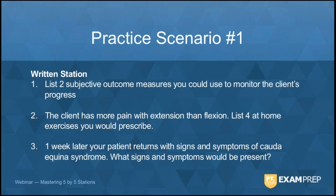Next, the client has more pain with extension than flexion. Okay, list 4 at-home exercises you would prescribe. So I really hope you guys got this. If you follow us on Instagram, you will have seen that we have a ton of exercises that we've been posting last week for flexion, extension, and stability exercises. So let's see what you guys are coming up with here.